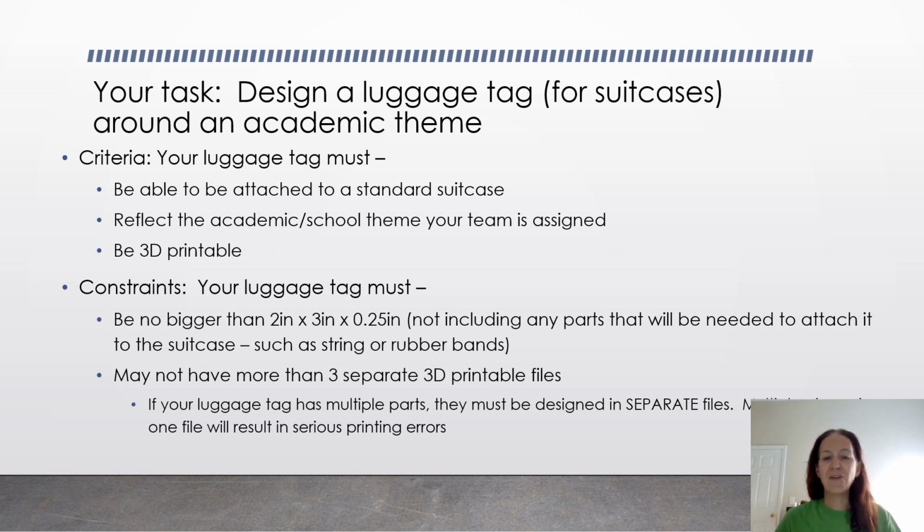So if your luggage tag has different pieces of it that you're going to need to attach together somehow, they must be designed in separate files. Multiple pieces in one file will result in serious printing errors, but I don't want more than 3 files from your team. So you need to reduce the number of files.